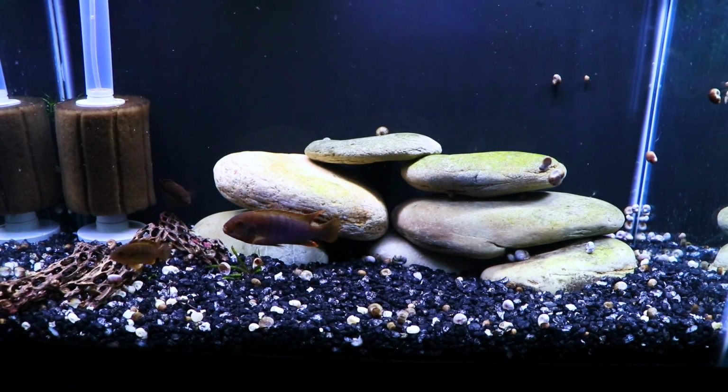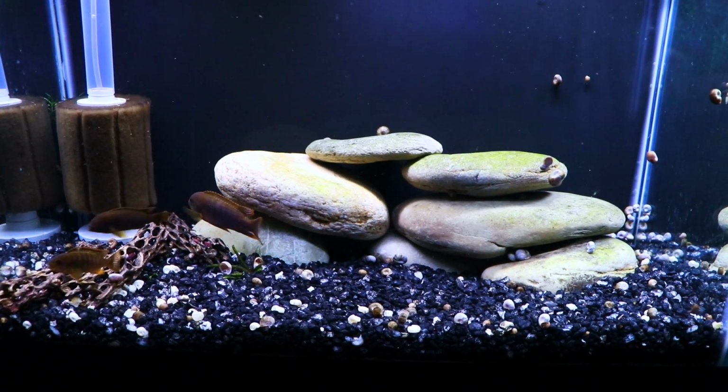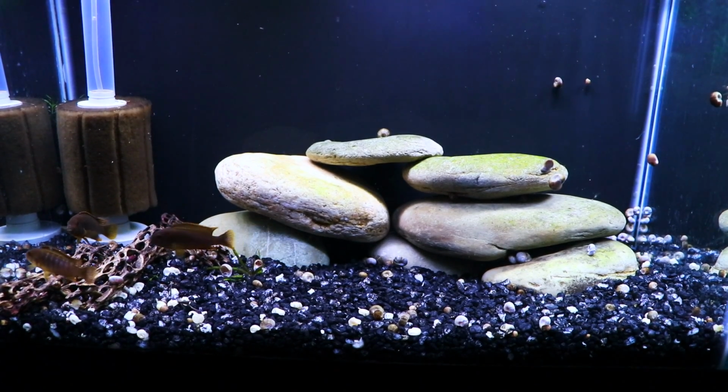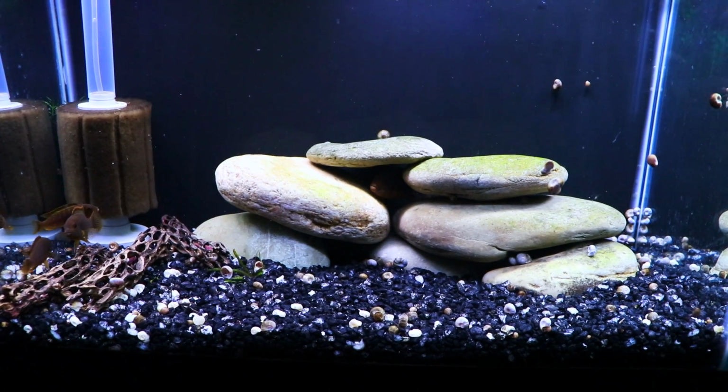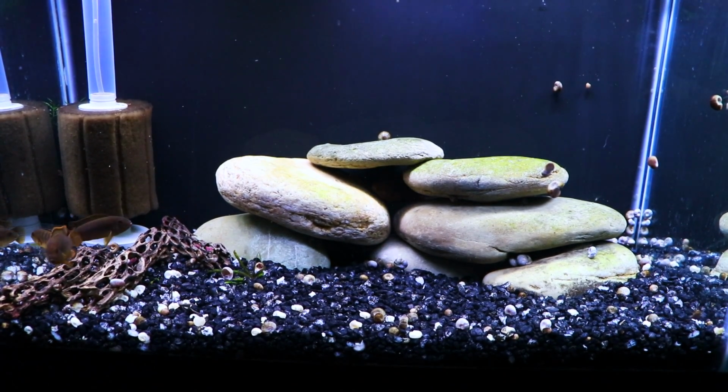We do have some babies in here, and it's pretty cool. We're hoping next time I find a female that's holding, I'm going to go ahead and pull her and put her in a 10 gallon, and hopefully we get some more fry, because these fish really are cool and they are on the right substrate.